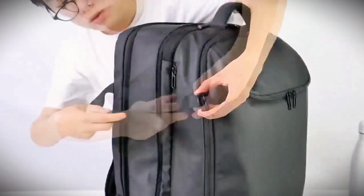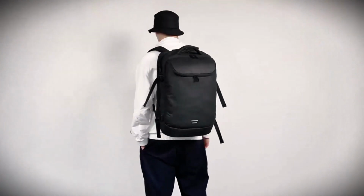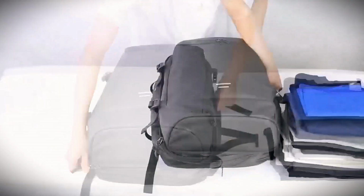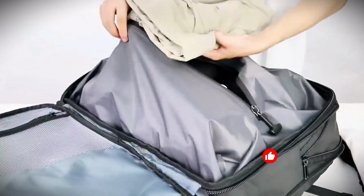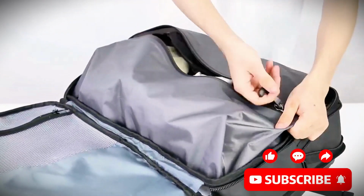It has 3 roomy compartments, a laptop pocket for up to 17.3 inches, and a separate shoe compartment to keep things fresh. Water-resistant, durable, and designed for comfort, it's got padded straps, airflow mesh, and even a USB charging port for powering your devices on the go.